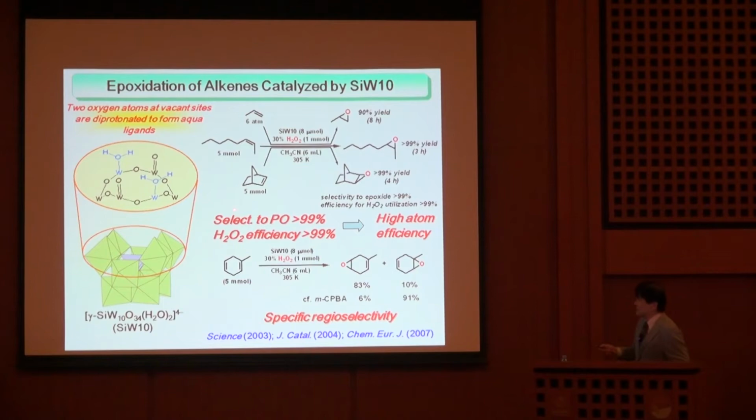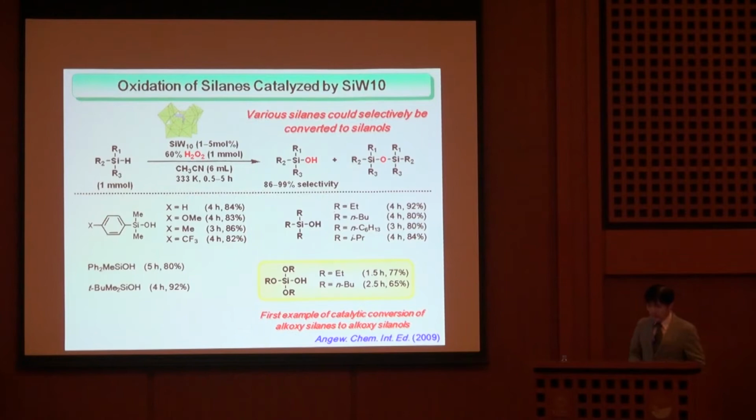And also, this is a bulky catalyst. Therefore, this lacunary polyoxometalate showed specific radial selectivity like this. And this is also a good catalyst for oxidation of silanes with hydrogen peroxide. This kind of silanes can be converted into the corresponding silanol. Even this kind of alkoxy silanol can be obtained in high yield.